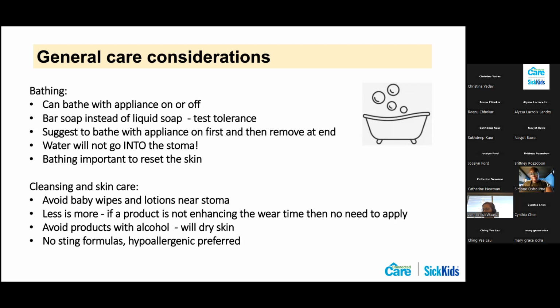We want to avoid products with alcohol. They can often dry the skin, cause breakage. A lot of the products now are no sting formulations, hypoallergenic. They have ceramides infused. So I think technology is improving a lot to reduce the chances of skin irritation, to make it more skin friendly. So I will say that about the manufacturers, that they're really trying to find the right products to stay on longer and reduce leakage.